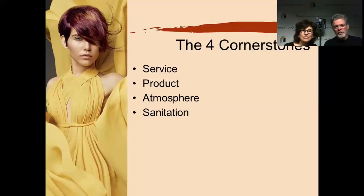Same with product, your finished product. It's not just the product that's on the shelves. It's the product of the experience that a person has when they visit your salon. It's what they walk out with, the way they feel about themselves, that is really your product. And atmosphere and sanitation, we know that those aren't by accident. And if they are, it can be scary. I was listening to a message this morning on the way in, and people will not always remember the words that you say, but they'll remember how they felt in your presence. Absolutely. 100% agree. And that's also intentional.